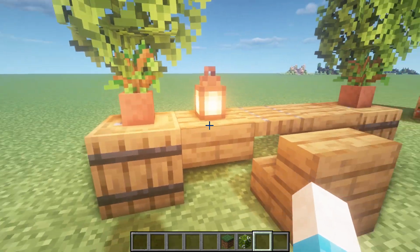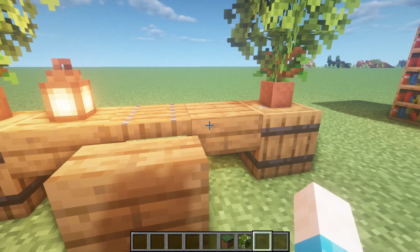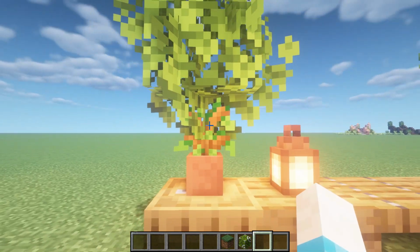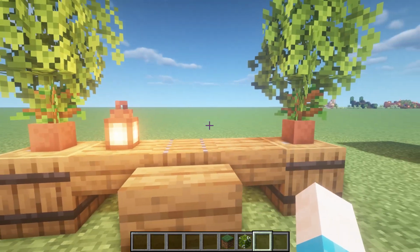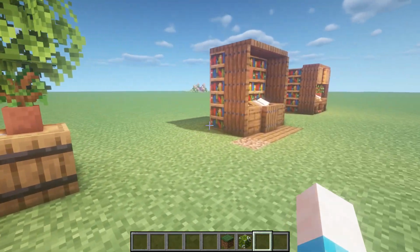And next up, small little design for a desk, for example. Just 2 barrels on the end, then 2 slabs, then a trapdoor in the middle, then just fill in a pot with a sapling and then a leaf block on top of that. For anyone wondering why my leaves are so bushy, I am using Gem's Better Leaves Resource Pack, so just take note of that. And then I've got a lantern there as well.